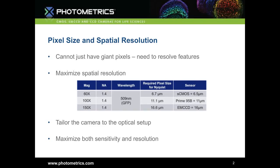And so the magnification and the optics that you use are a key part of the experimental setup, and something that you definitely have to consider when choosing a camera for your experiments. Typically for microscopy, we define the maximum spatial resolution that you can achieve by the NA of your objective, but also depending on the magnification and the pixel size of the sensor or camera that you're using, you can tailor the camera to your optical setup. Looking at that table there, with a 60x magnification, the pixel size of an SCMOS camera happens to be almost the perfect size to maximize your resolution at 60x. Similarly, the 95B becomes the perfect camera for the 100x magnification, and then EMCCDs work out for 150x.